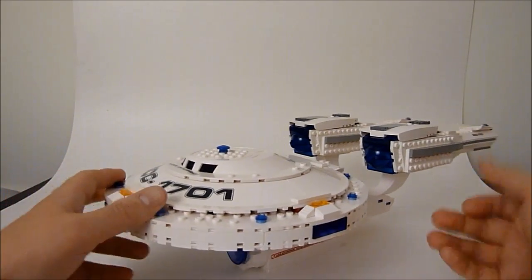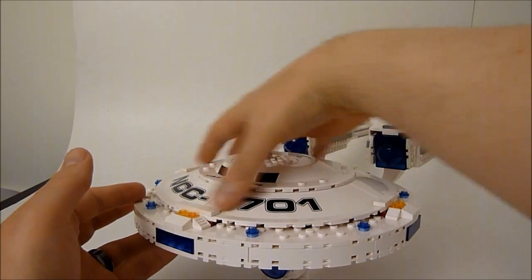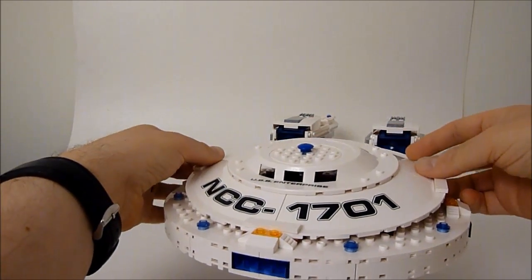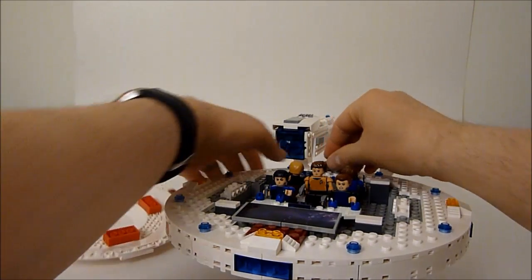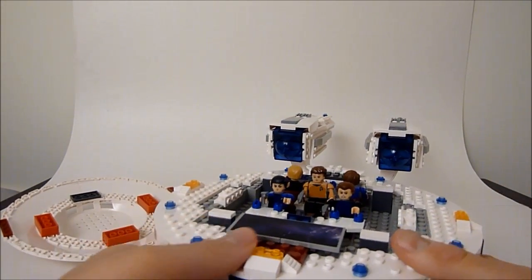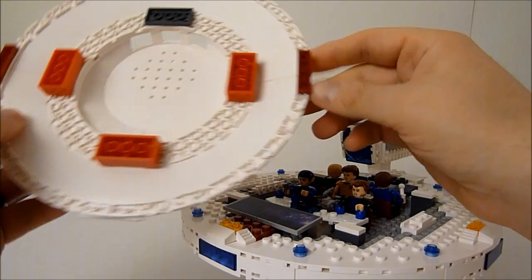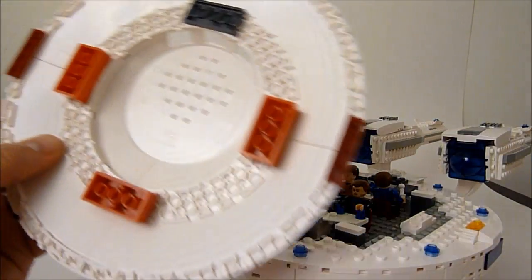Let's check out the crayons before we get too far into it. And so, as you can see, the top of the saucer here, it's all theoretically one piece. You just kind of pop it up, and that's another thing. I've got some spare pieces, these larger 2x4 plates, kind of to hold this on, because originally you get 4 of these, and they're supposed to go over here, and then this clips onto them.